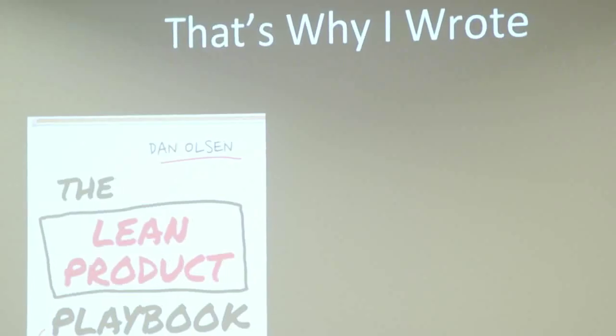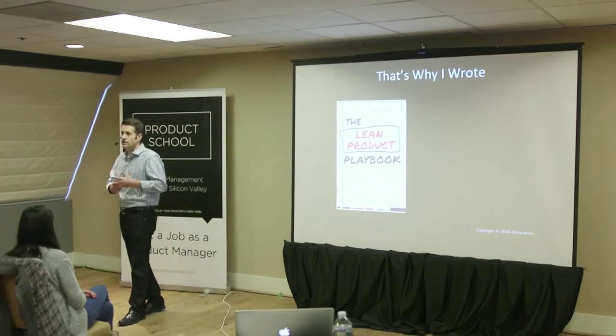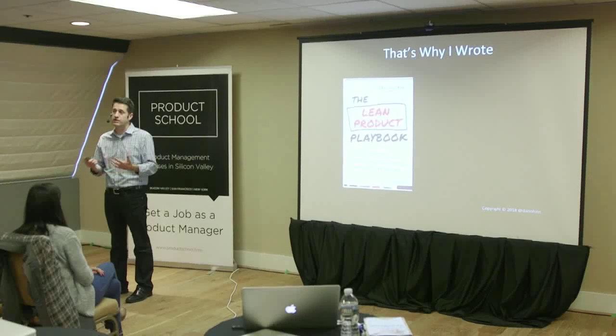So that's what my book is basically about. It's a guide on how to achieve product market fit. A lot of the Amazon reviews say it's a great book to read after Lean Startup because it actually tells you how to do it. That's why it's called the Playbook.